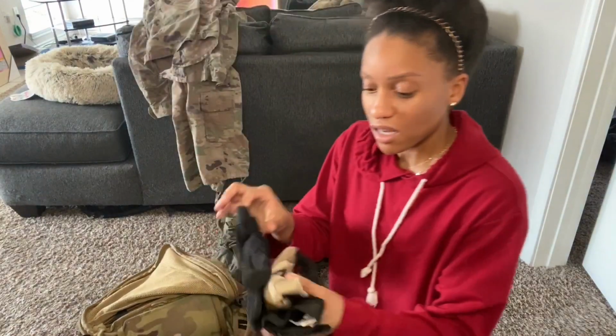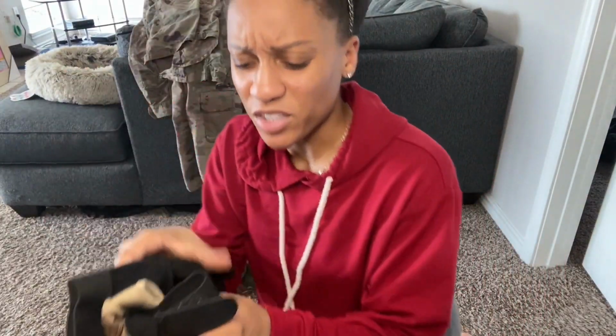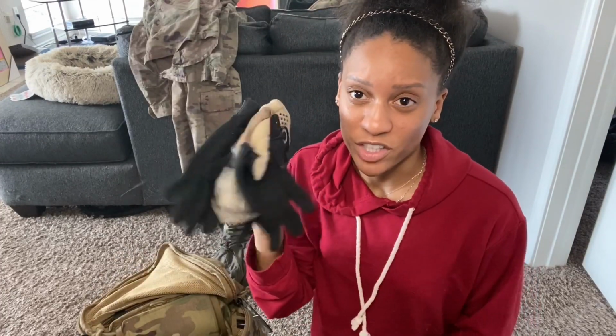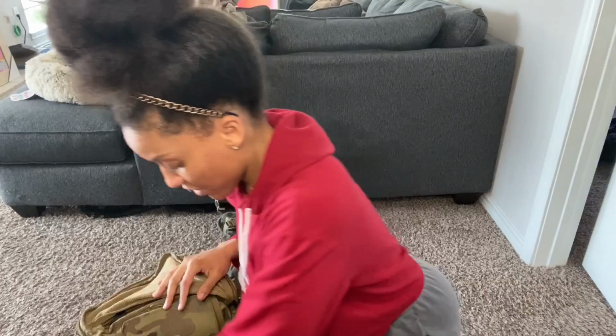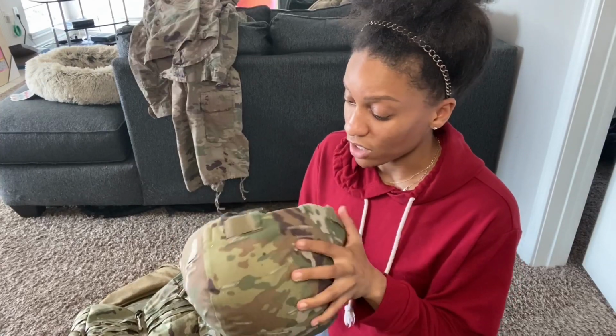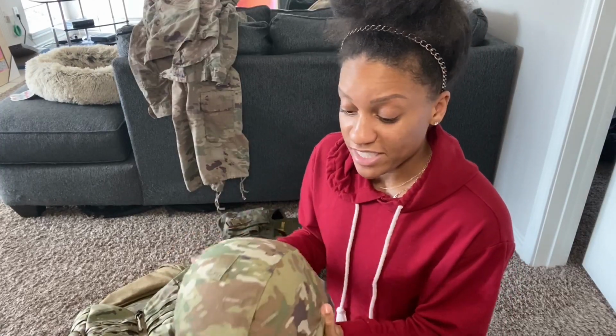And then I have some gloves. If you're at the gate or just on patrol or whatever, you want to wear gloves. You don't want to be touching everyone. You don't want to touch everything. So it's just good to have a barrier on your hands. And then a required duty item, which is the helmet. If anything happens suddenly and they tell you to put your PPE gear on, this is what they mean. Put your helmet on so your head can be protected.